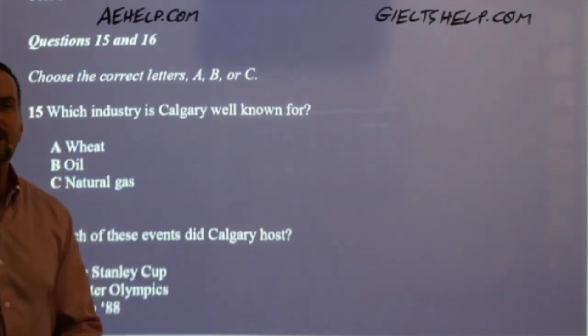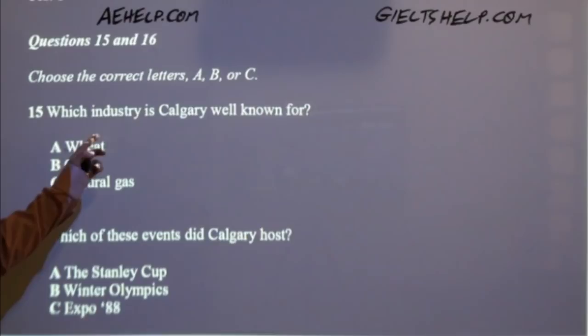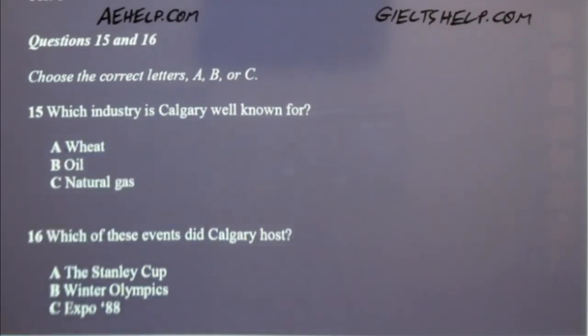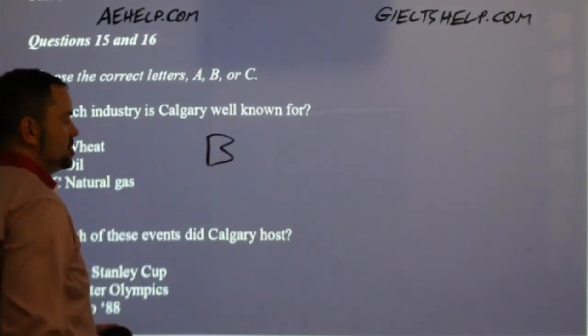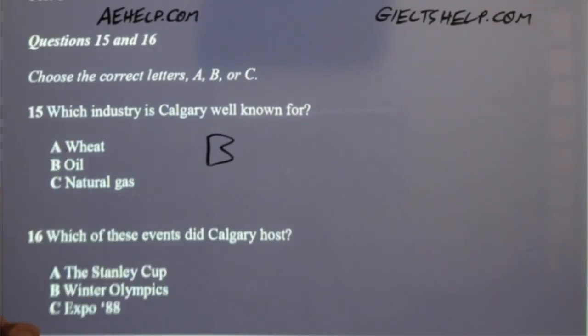Question number 15. Which industry is Calgary well known for? Wheat, oil, natural gas? A, B, or C? Yeah, it's oil. Alberta oil, absolutely. So Alberta has oil, makes a bit of money from that. B is the correct answer. Make sure to put the letter B, not the word oil, into the answer sheet. Okay, so in the answer sheet goes letter B.